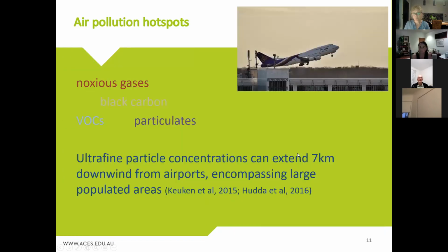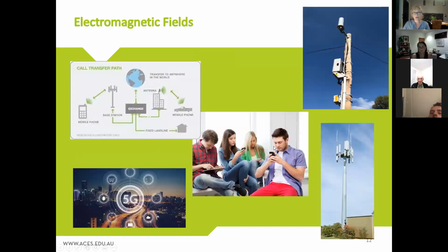So air pollution hotspots, as I mentioned, especially flight paths, it's up to 7 kilometres of living within a flight path and a flight zone. You'll be exposed to ultrafine particles, as well as noxious gases, black carbon and volatile organic compounds.